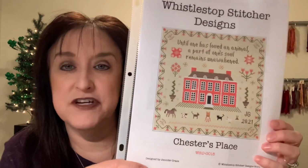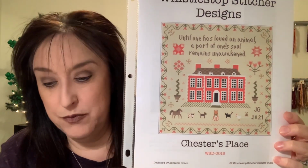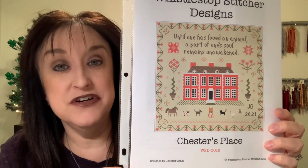Again, she's Jennifer LGB. I was able to just search Whistle Stop and her Instagram came up. So the chart is this chart here again on her Etsy. And if you're interested in joining the stitch along, I'm probably not going to start it until I finish one of the small samplers that I'm working on. I probably will join in at a later date on the stitch along. And again, it is Chester Sal.